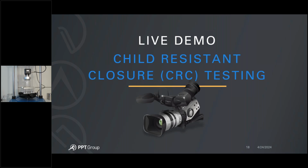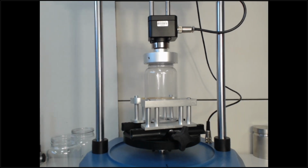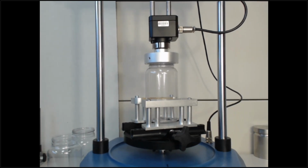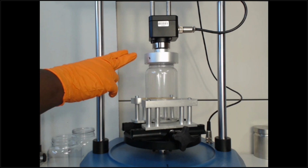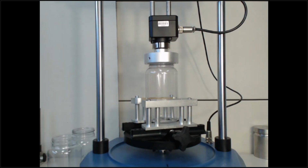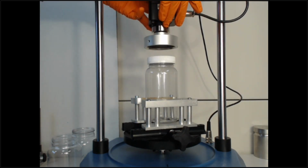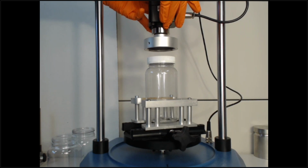Excellent. So I'll also stop sharing my screen so you can have a better view. What we're using here is essentially, let me bring my webcam a little closer. I did mention the machined chuck, and that's essentially what's attached to the sensor. This is the torque sensor. This is the machined chuck that actually fits the cap. I'm just going to lift this so you see what that looks like. So that's the cap we'll be testing today. This is a typical push and turn cap.